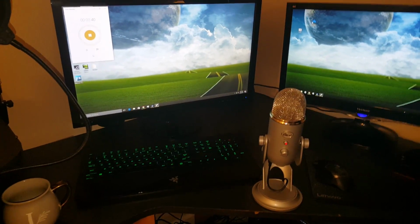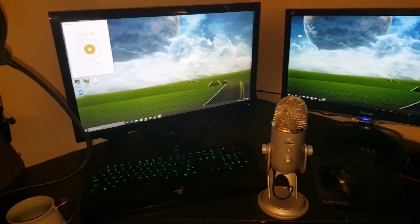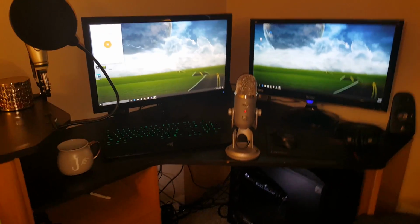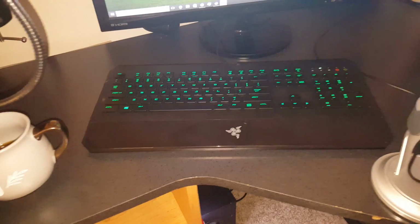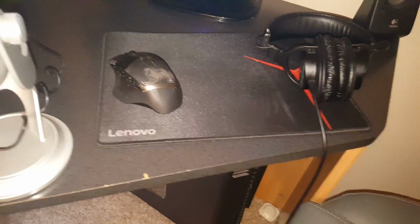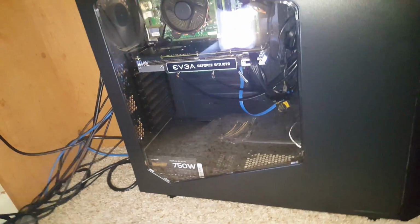Alright, so this is my basic setup. I don't have anything too crazy lit. I mean, I play in a pretty dark room. So basically, I've got the two monitors. I can't remember which Razer keyboard that one was, but I've got that. I go with the Blue Yeti for microphone, and then I've got just a basic mouse. I actually want to upgrade that one to a wired one. I'm not a big fan of the wireless mice. So under here is where I've got my full setup and all that.